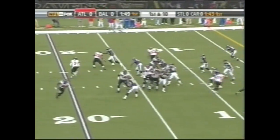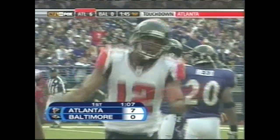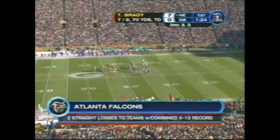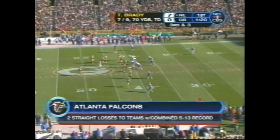To New York and JB. Hey, Greg and Dan, Michael Vick trying to bounce back from 2 poor performances and 2 losses here. Fakes a toss, drills a bullet 13 yards to Michael Jenkins. 4 plays, 38 yards, 7-0 Falcons. Hey, Greg, I'll stay safe and say back to my guys, Greg and Dan. JB, thank you. We'll see those Baltimore Ravens next week.